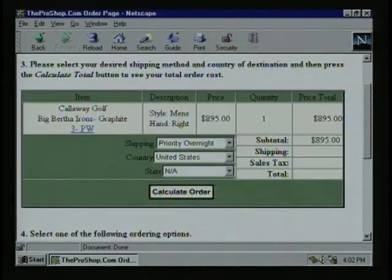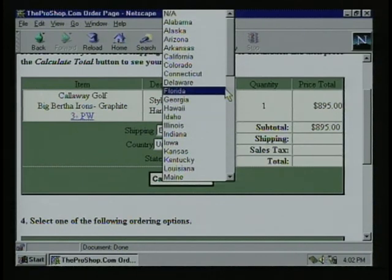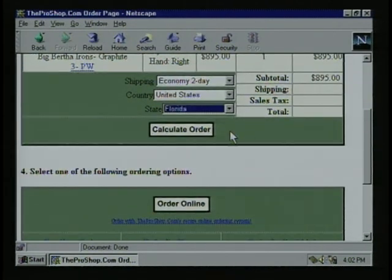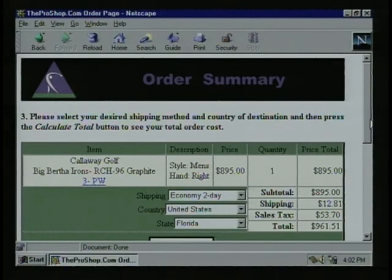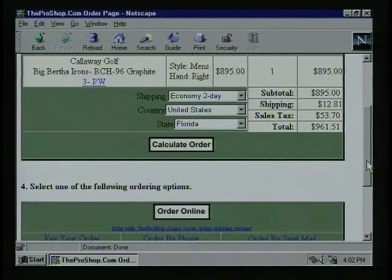Begin the order process. Now this screen, we can select economy 2-day shipping. And where are you getting the shipping information from? All the shipping information comes out of our FedEx tracking. Okay, so you're plugged into that system. Right. So we say Florida. Now we're going to calculate the order. Now here actually it's calculated the shipping and the sales tax based on the weight of the product.